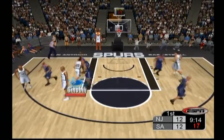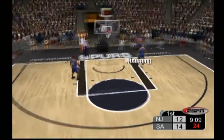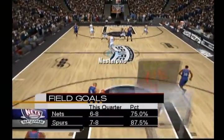To Ginobili. Ginobili pops it up for Money. Money on the jump shot. You knew that was good as soon as he released it.